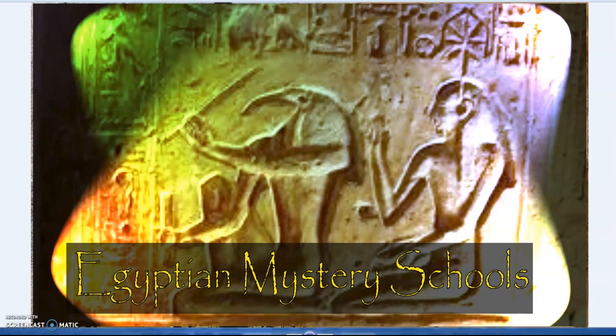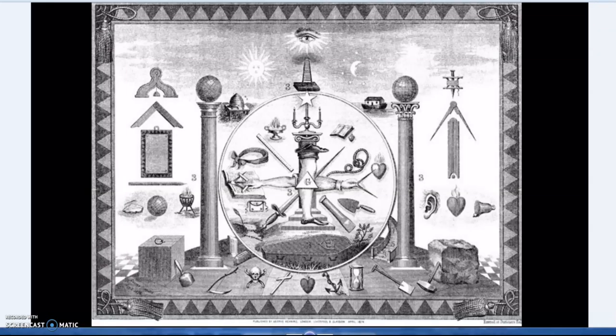So Egyptian mystery schools, Thoth, Seshat. Now, how does this, of course, relate to more modern mystery schools, esoteric organizations? And here's pretty much a standard Masonic tracing board. Of course, we have the compass, we have the level, the plumb line to find vertical, the level to find horizontal, the building square, the stoneworking tools, of course the compass, and most importantly the ruler.